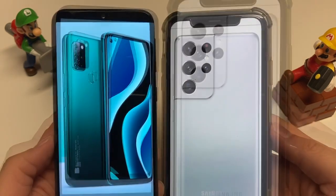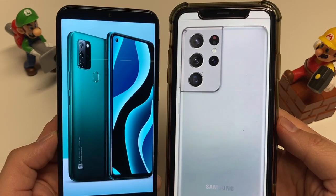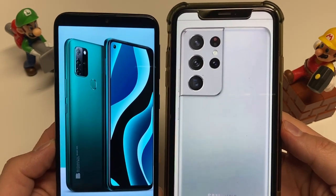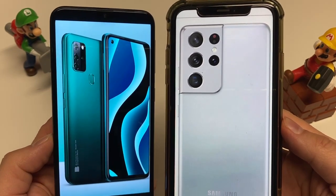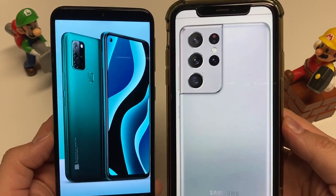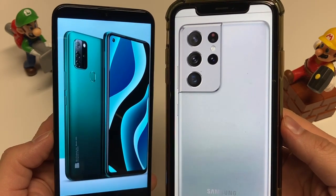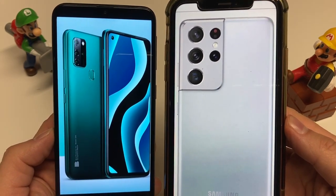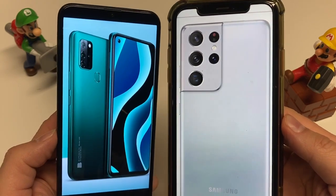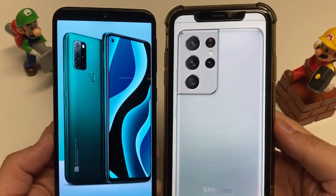Next, let's talk about the overall size. The Blu G91 has a height of 6.4 inches. The Samsung has a height of 6.5 inches. The width of the Blu phone is 3 inches. The width of the Samsung, 3 inches. The thickness is the same on both of these at 0.35 inches. So overall, these phones are similar sized devices, except the Samsung's a little bit taller.